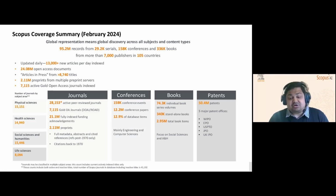Scopus actively supports the open access movement with 7,115 active gold open access journals indexed in our database. The commitment to open access not only promotes the dissemination of knowledge, but also fosters collaboration and innovation across the global research community. Overall, it is a tool that benefits every persona in an institute, be it a graduate student, a research scholar, a librarian, a research officer, or even the management.